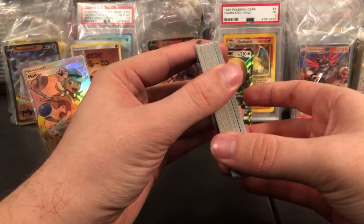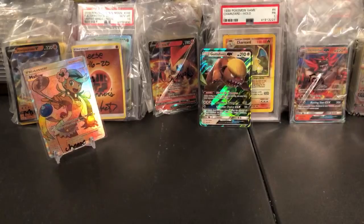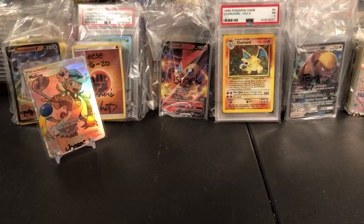Who was that for? That was for DL, right? No, DL got the double full art. Tony sniped the sniper, sniping the sniper who sniped the sniper who tried to snipe me. Tony, you did it. You got your Gumshoes GX. It was what you always wanted. Where did we put Tony? Oh, here it is. Tony, you got everything you always wanted with the Gumshoes. All right. Mr. Anderson, we did not like your opinion about The Matrix. We're coming for you. Mr. Anderson.